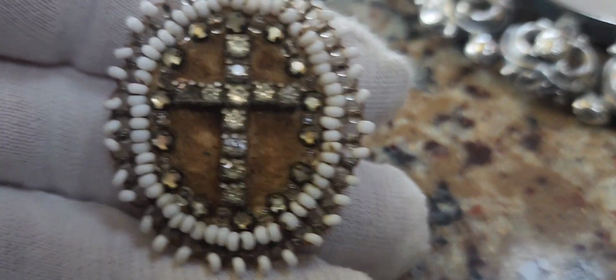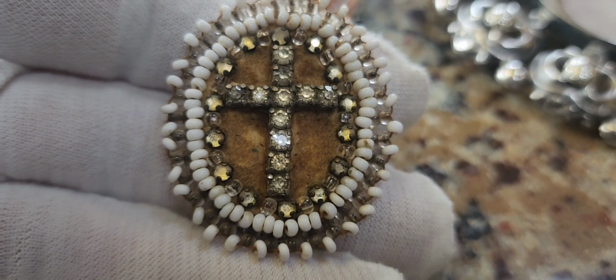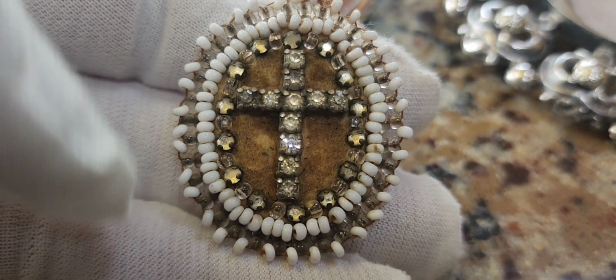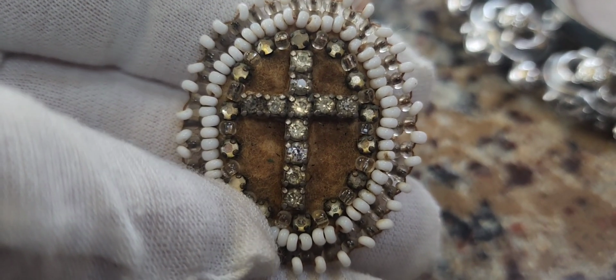And what do I mean by paste? Okay, so you're going to be wondering, well, what is paste gems or paste rhinestones? It's basically glass with a foil backing. It's supposed to give it a sparkly appearance so that it looks like it's real diamonds.